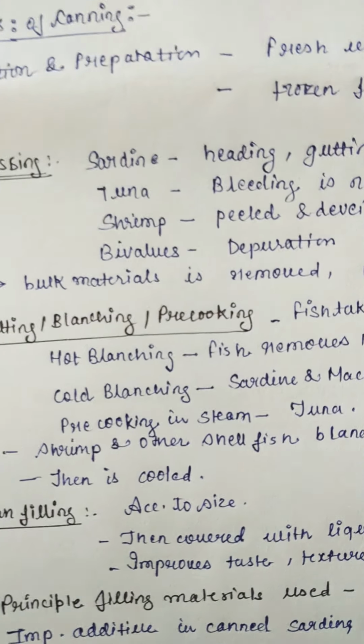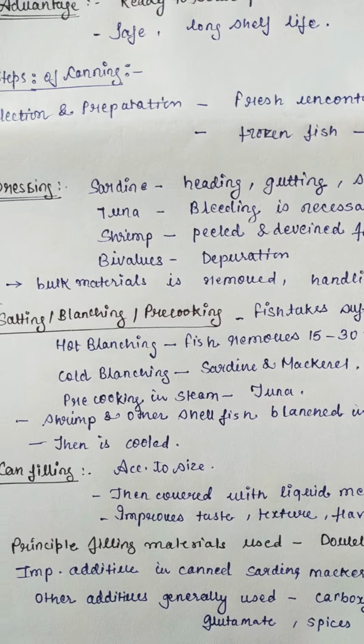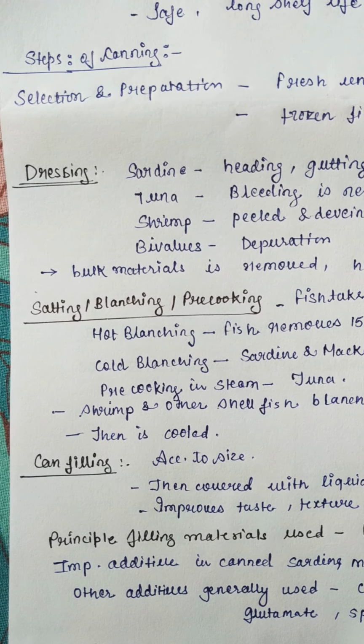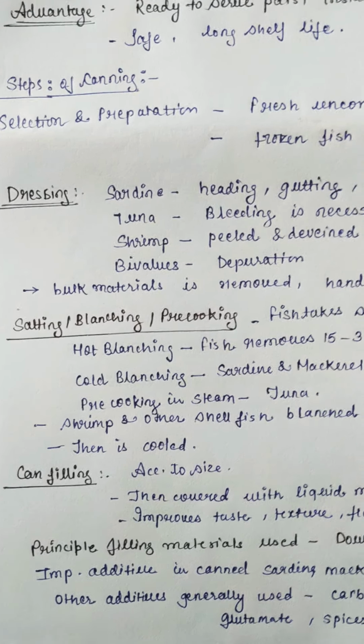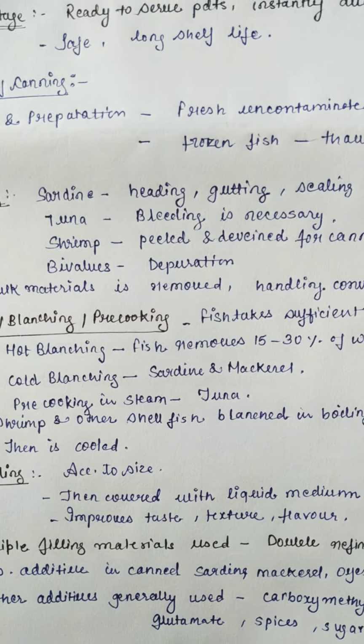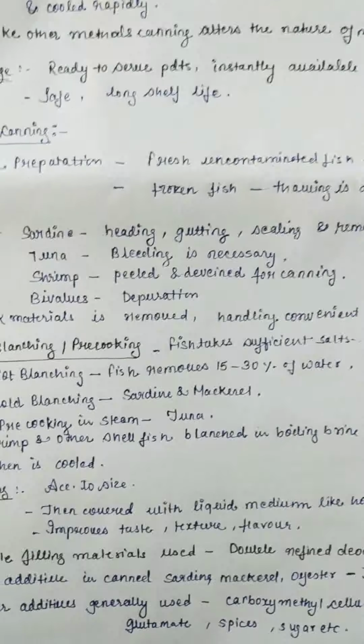Then can filling is done, according to the size. The blanched fish, which was blanched earlier, is filled according to the size of the can, and according to the fish size it is then filled. Then it is covered with a liquid medium like hot brine, oil or sauce.